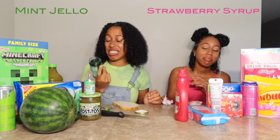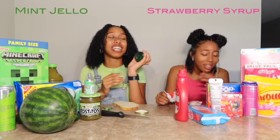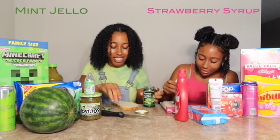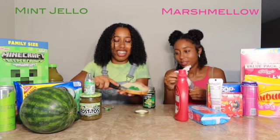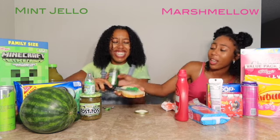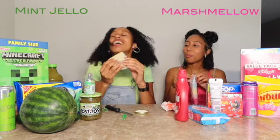It smells like medicine. Y'all, who uses this for breakfast? This is crazy. This is gross. It's not even going on the bread. It smells. Keep it on that side. Close it. Come on, a big bite now.